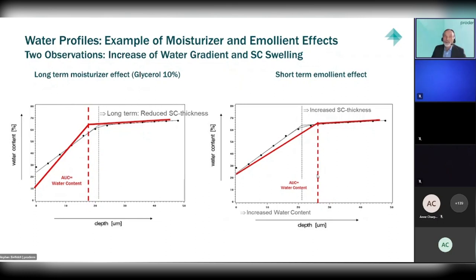It can be reached in a short time if you have occlusion. But the good products should have a long-term effect. And here we have results from a moisturizer with glycerol. But the glycerol is, of course, already gone. So we measured the next day, only after application the evening before. And what happens is typically 2 things. You get a lower water content in the outermost part of the stratum corneum, because here you have an extra barrier effect in the outer layers from the products. And this means less evaporation also.